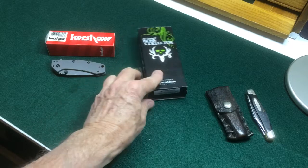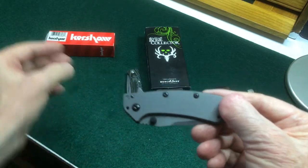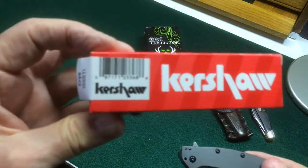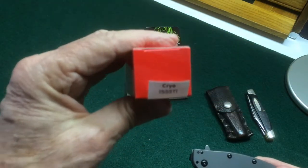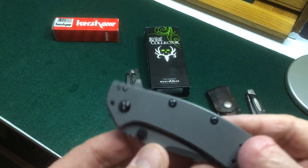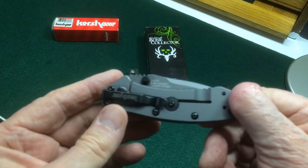However, I just saw a fantastic internet review of this particular knife. It's made by Kershaw, and it is called the Cryo model 1555 Ti. You can see that. Anyway, the cost of this knife is so low, it's hard to believe that the quality can be as great as it is.